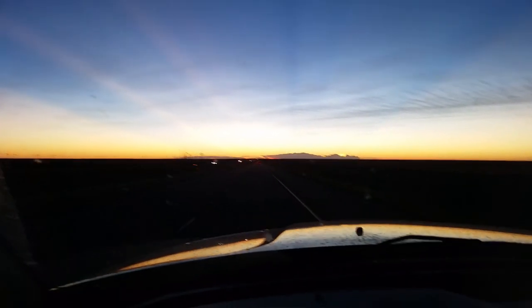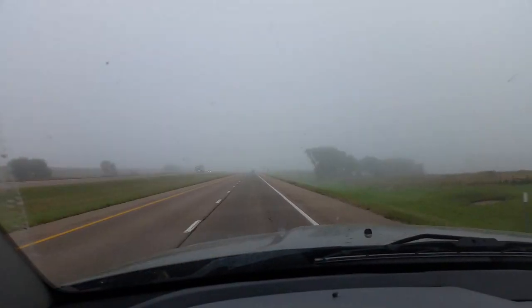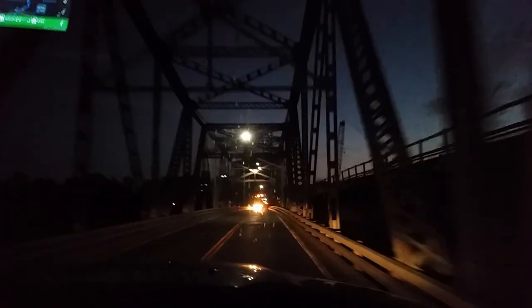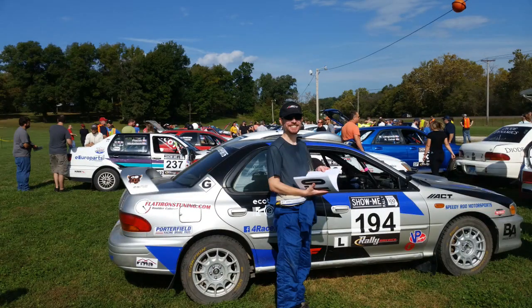One neat thing about driving to all these rallies is you get to see so much of the country. So much different weather, so many different roads, awesome sights all around. With no practice and no reconnaissance, we just go straight to Parc Exposé and show off the car to the fans.